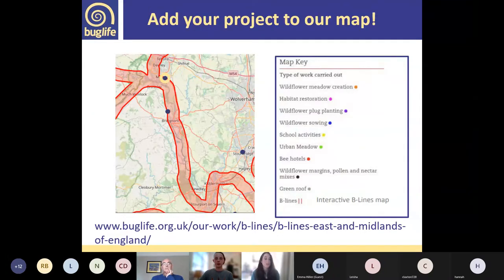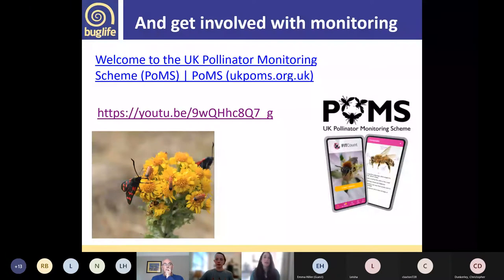And we know that there are lots of people working across the beelines, from other organizations to landowners to gardeners, and we would love people to add their projects to our map, just so that we can see what people are doing on the beelines and how the habitat connectivity is working. So those dots are projects that have already been logged on there. So if you're living on a beeline, please do go and check on our website, buglife.org.uk, and look for beelines, and you'll find the map. And please do add your project, whether you've got a little wildflower area in your garden, or you're planting nectar rich plants, or maybe you're a landowner sowing arable margins. We want to hear about it. Whack it on there.